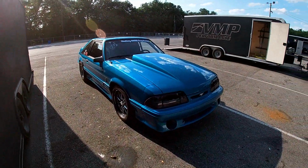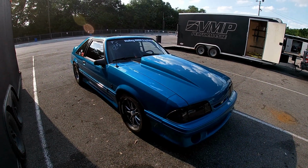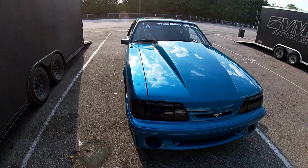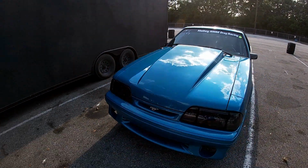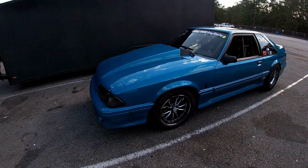All right, at the track, and man, this thing is looking good. So we got it ceramic coated. Shout out to BNG Mobile Detailing. If you guys are local to Central Florida, they absolutely killed it. I mean, look at it. It looks like a freaking mirror. It is awesome. It feels like glass.